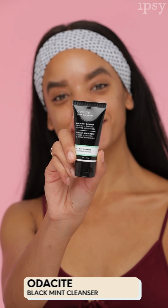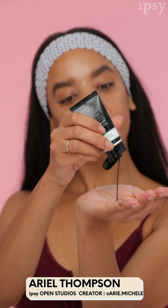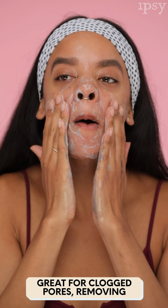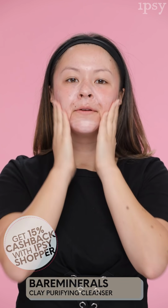cleanse. Gel cleansers are great for clogged pores, removing oil, and killing bacteria, thanks to their antiseptic and exfoliating properties. This ODACITE Black Mint Cleanser is gonna be good for oily, combination, or acne-prone skin. It's actually a gel-to-foam cleanser that's gonna really deep clean your skin. Known for their absorbing power, clay cleansers are gonna just draw out all of the oil and toxins out of your skin, just like this Bare Minerals clay cleanser right here.